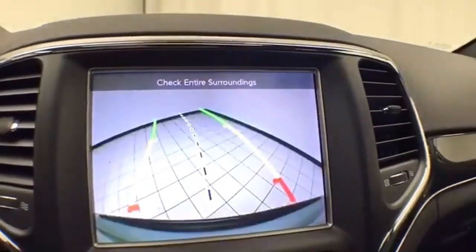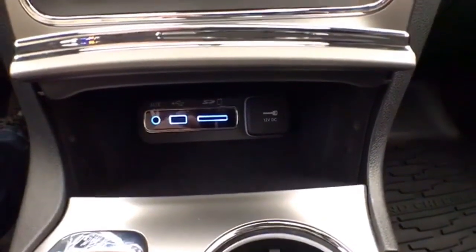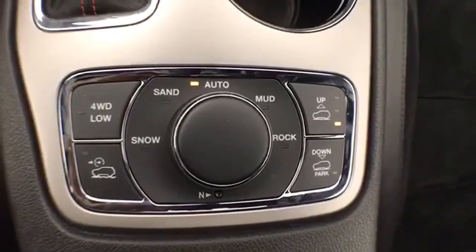And that is, of course, where the backup camera display is. Hard keys below for the things you use most often. And USB and auxiliary input, allowing you to connect those media devices. That 8-speed automatic transmission. 4-wheel drive.